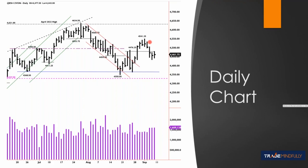We didn't have a trading day on Monday, really, because of the US holiday, the Labor Day weekend. But we see a drop on Tuesday, again on sustained volume. We drop underneath the lows of Thursday and Friday of the prior week, so we wipe out the buying that occurred there, and we did that on Tuesday on sustained volume.